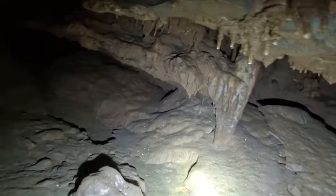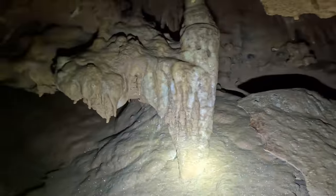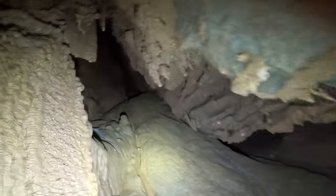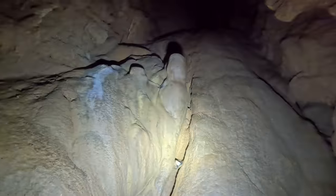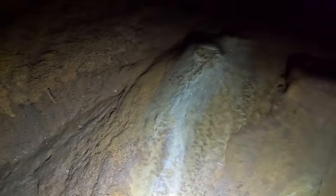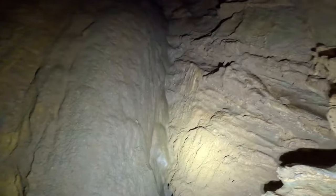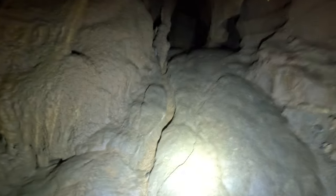Wow, it is so sparkly, man. Oh, it seems like it's kind of got a little bit of a formation room. Yeah. Wow, dude, it keeps going up. Wow. Some nice sparkles right there. Wow, it's so sparkly, you're right. I know. Bro, this is a cave right here. Yeah.